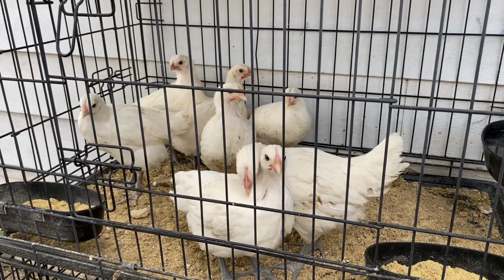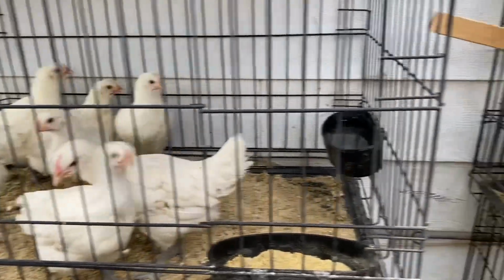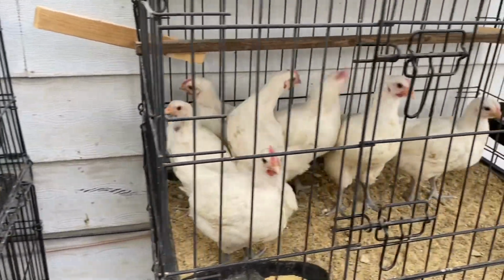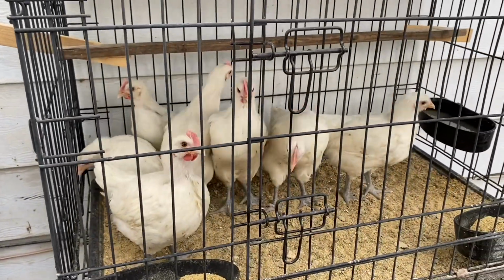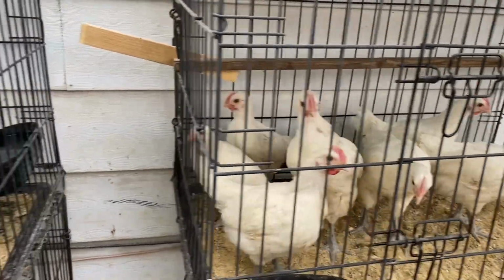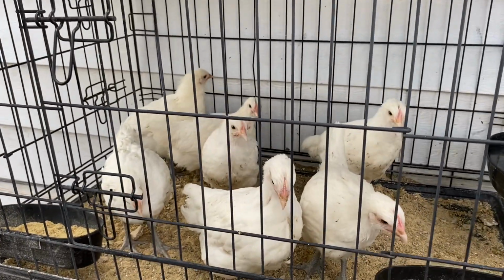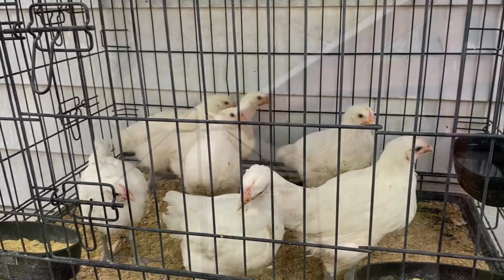They look nice. So I just wanted to give you an update. The American Bresse are doing fantastic. Unfortunately, the two little Polish did not make it. We're not sure what happened, but we just came out and they were gone. They passed away. So that just happens with chickens. Not sure why.